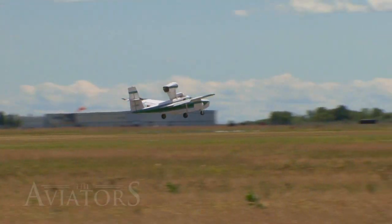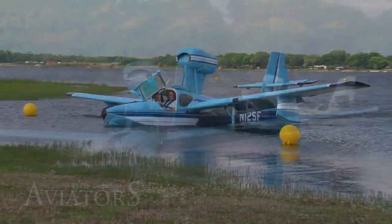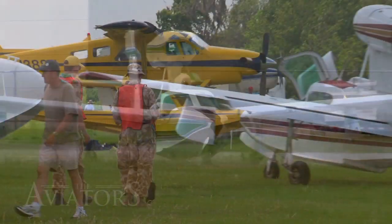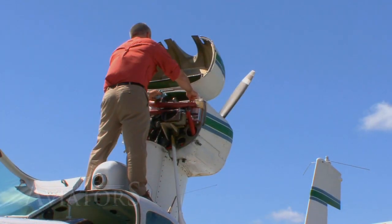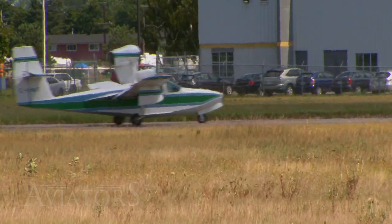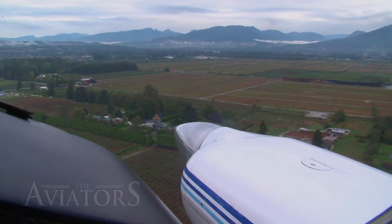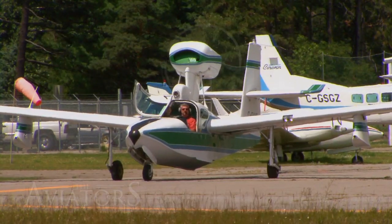The design of the Lake Buccaneer dates back to the 1940s. Originally called the C-2 Skimmer, the aircraft was renamed the LA-4-200 Buccaneer when the Lake Aircraft Company was formed in 1959. Well over 1,000 of these aircraft were built. The standard power plant is a 200 horsepower Lycoming IO360 engine in a pusher configuration. What this means is that instead of the conventional configuration of the prop facing forward and pulling the aircraft, in the Buccaneer, the propeller faces backwards and pushes the aircraft.